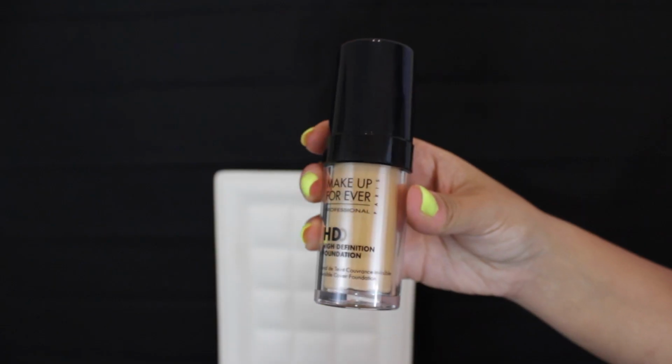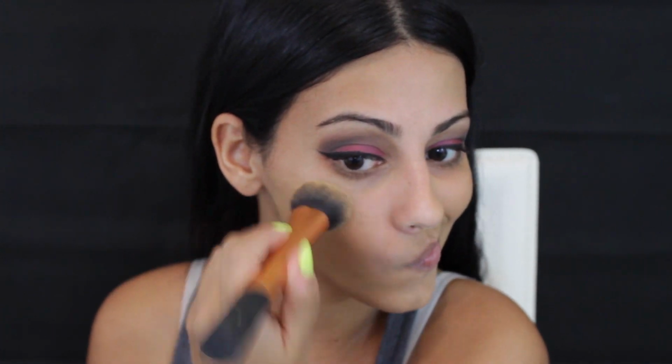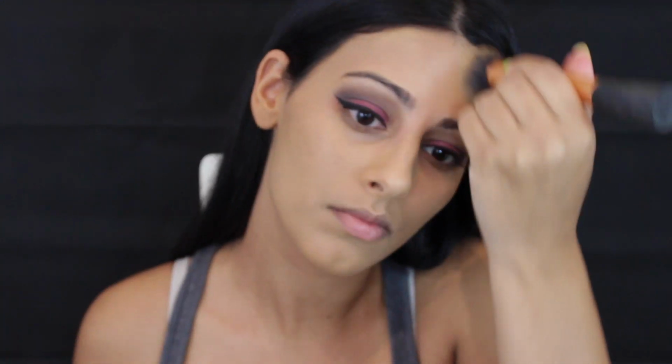So now I'm taking my Makeup Forever HD foundation in the shade N153, and I'm going to apply that with a Real Techniques Expert brush all over my face. So you can see when I'm applying my foundation around my forehead, my eyebrows don't get in the way. My forehead is pretty small, so my foundation brush is too big to get in all the areas, and so when my eyebrows are done, it's a lot harder to apply.